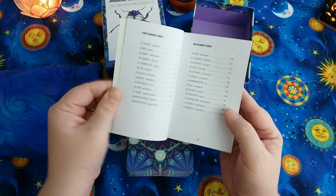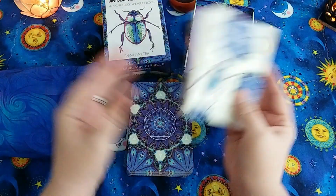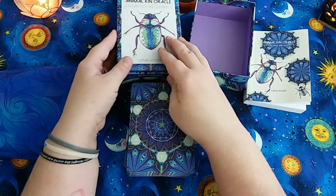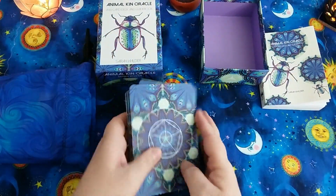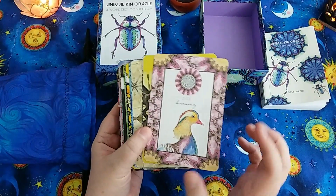Let's see the table of contents. Yeah, pretty much the same amount in each suit. Quite a few cards in this one. This is a 65 card deck, so it's really substantial. Beautiful backings. And I just love it. It ticks all of the boxes for me.